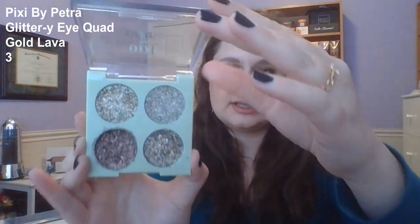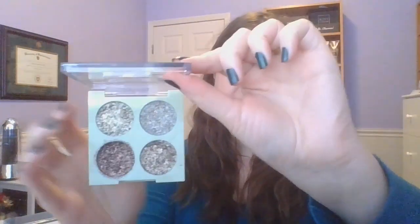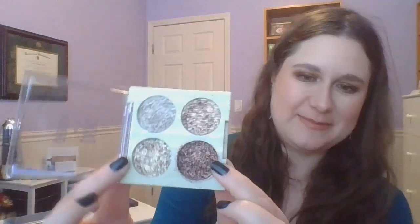And the 3rd one, and the 2nd one I rolled in last time, this is my Pixi by Petra Glittery Eye Quad in Gold Lava. Looks like this. I had rolled in shade number 3, which is this one here, the deepest, darkest one in there. And guys, this obviously is a companion palette. It does not stand alone.